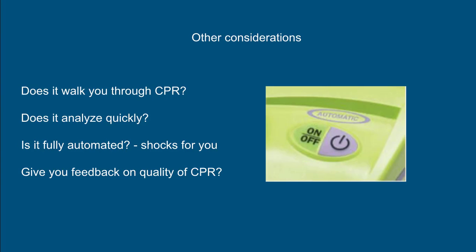If you were to put the pads on the patient, the machine would go ahead and analyze, and if a shock is needed, it would go ahead and discharge a shock once the patient was cleared. You wouldn't have to push a shock button. As well as some of the defibrillators give you feedback on quality of CPR, which is important. If you felt like maybe my CPR was inadequate, these defibrillators would give you feedback.